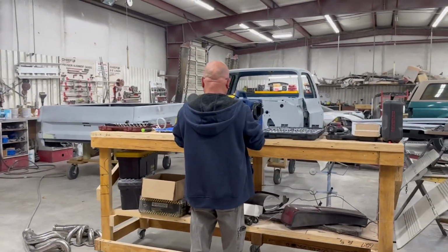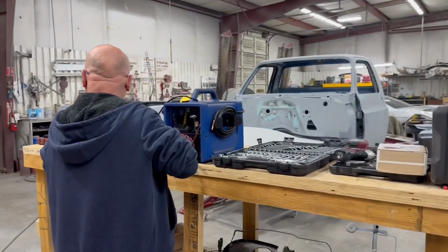So this is almost to the spot where we were at the track last time. So one of Randy's buddies bought a smoke machine over here. So we're about to try to smoke this thing to figure out exactly where it's coming from.